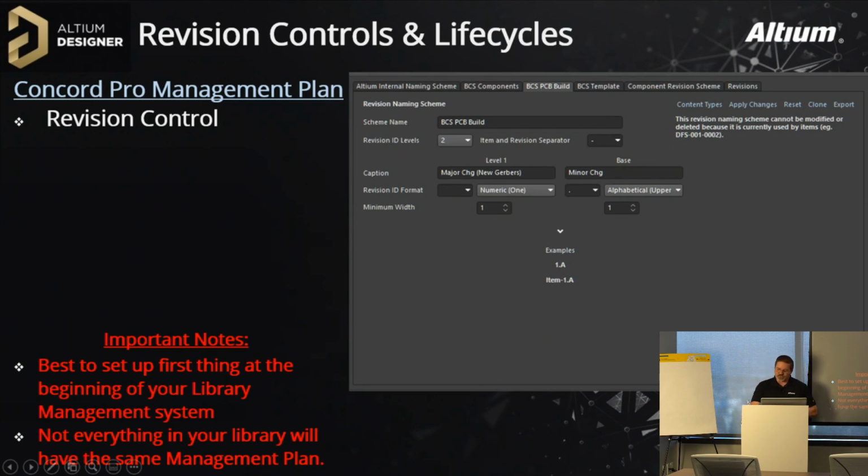So all these things, I want you to understand, are done through revision control. Each of the items has a revision. Just a heads up on something: it's best to set up your management plan at the very beginning of your library. Because once you start developing this and your library starts growing, it gets very difficult to shift gears and change your management plan. So what I would highly recommend is at the very beginning, sit down, understand what's going to go into your library, into ConcordPro, and know what those revision schemes are going to be. Because not everything is going to have the same revision management plan.